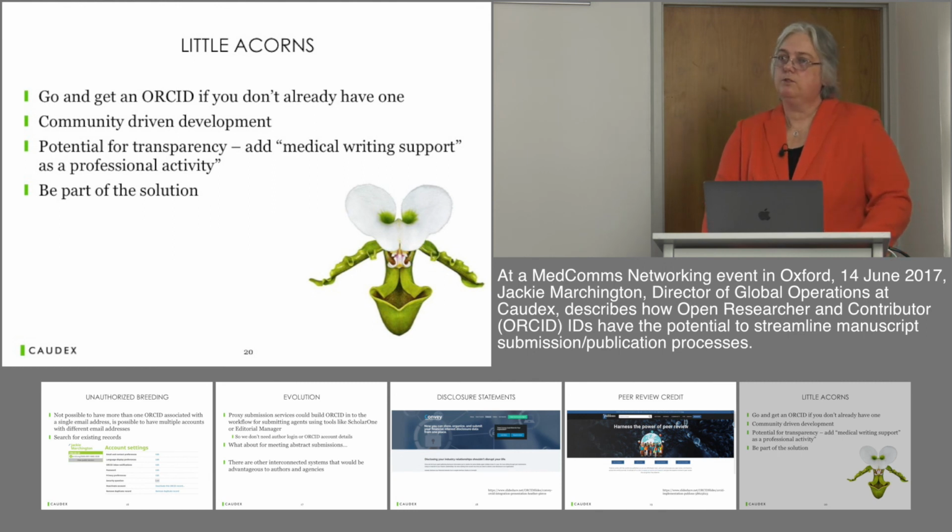The whole system for ORCID is community-driven development. So if you're part of the process, you can make enhancement suggestions. For example, for transparency, I've already suggested that we can add a medical writing support. So medical writers, for example, could claim publications they've worked on. And if you're a member of ORCID, you can be part of the solution.